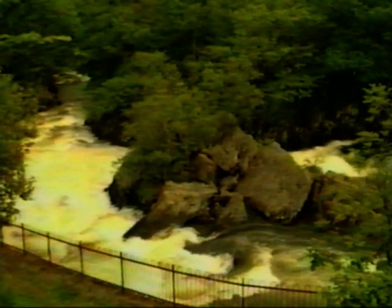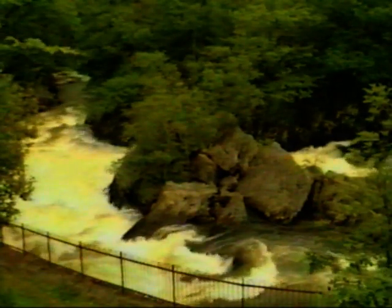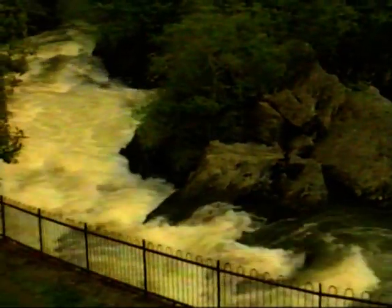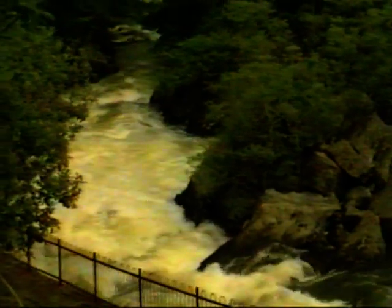Discharges into the River Lenny. Two miles downstream are the Lenny Falls, where the river tumbles through a narrow cleft in the rocks. Here again you are likely to miss them behind the trees.